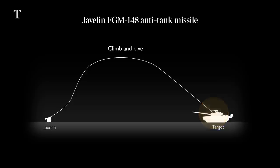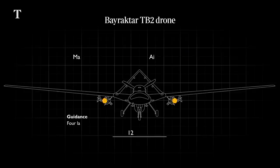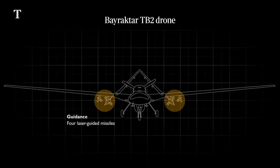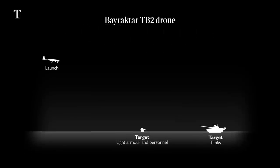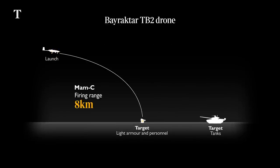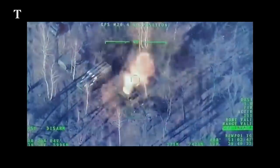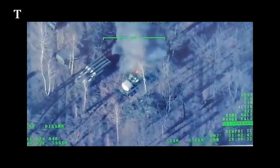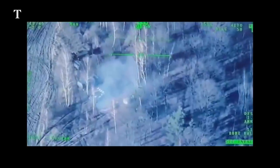The TB2 drones have a 12-metre wingspan, which allows them to remain in the sky for up to 30 hours at a time. Each drone can carry 4 laser-guided missiles. They are capable of inflicting disproportionate damage on enemy hardware and are far cheaper than other drones. The TB2 drones have been used to fire at surface-to-air missile systems and tanks. They are small and lightweight, and there's been footage showing these drones taking out Russian tanks, other vehicles, and Russian fuel depots, as well as surface-to-air missile systems.